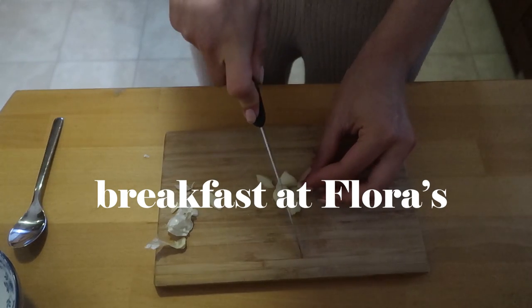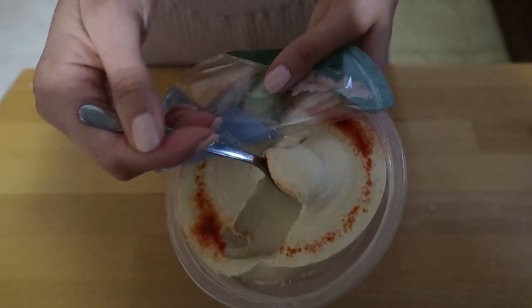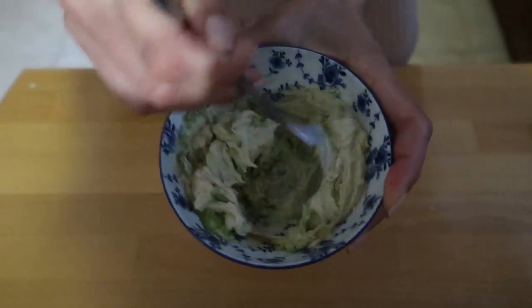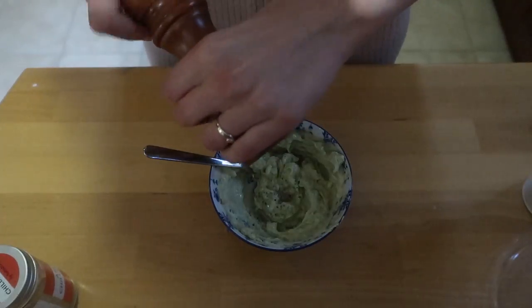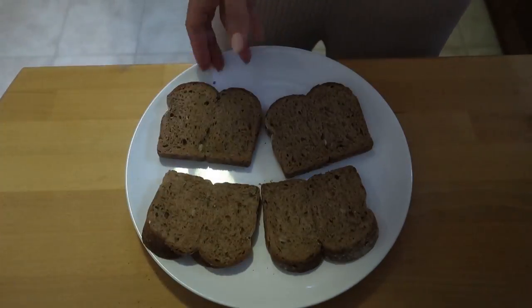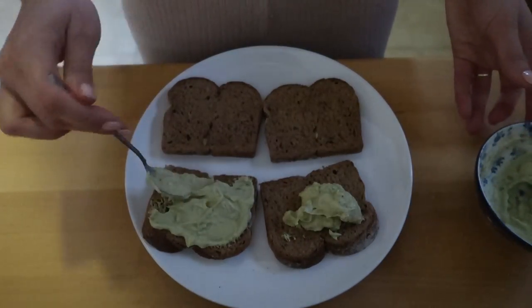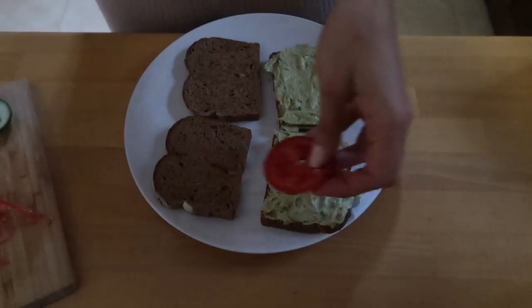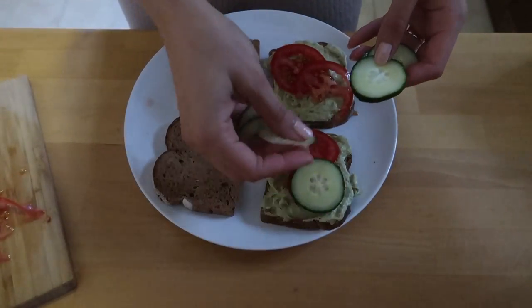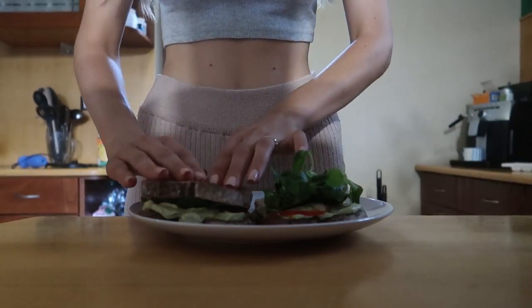For my sandwich, I chopped up a few cloves of garlic, I added half a ripe avocado and some hummus. It made it all so creamy. I added half a lemon juice, salt, pepper, some chili flakes. I used it as a spread and I put my little sandwich together. Cut up some cucumber and tomatoes, I added some pea sprouts and enjoyed my little breakfast with my matcha.